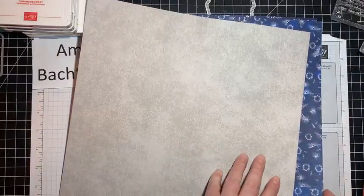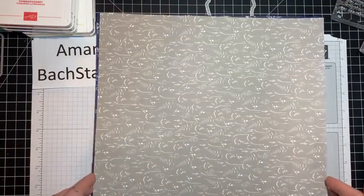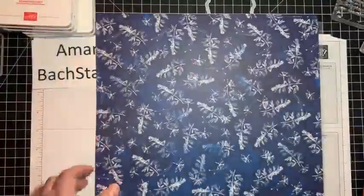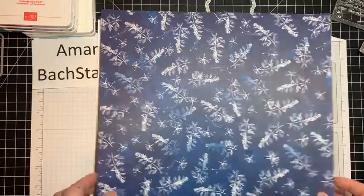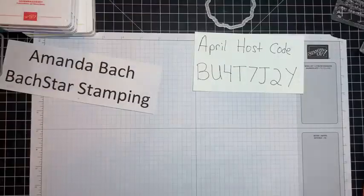I think this would look pretty embossed. I might try that. Then we've got a gray granite side. Looks like there's some ferns. And the blue side. I remember there being a piece of paper similar to this one in Raspberry or Razzleberry not too long ago. Can't remember. But that looks familiar to me. Oh, yeah. All right, and then the back side of this one is gray granite. And that's that one.